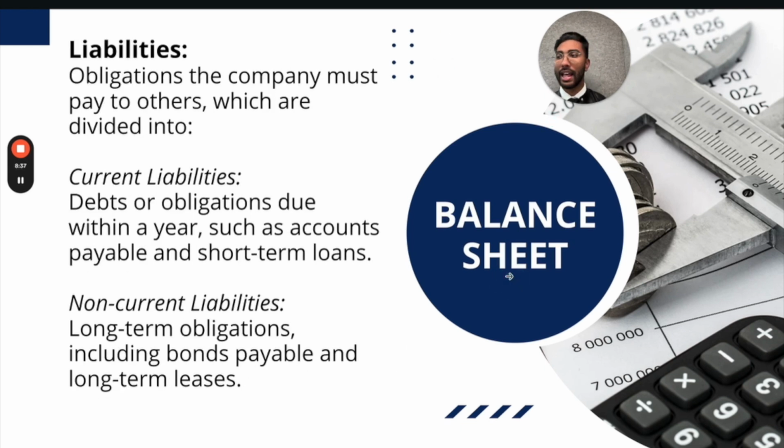Next is liabilities. These are obligations the company must pay to others, which are divided into current liabilities or non-current liabilities. Current liabilities are debts or obligations due within a year, such as accounts payable and short-term loans. All right. Non-current liabilities are long-term obligations, including bonds payable and long-term leases. All right. So if it's within a year, current liability. If it's not within a year, non-current liabilities. Cool.